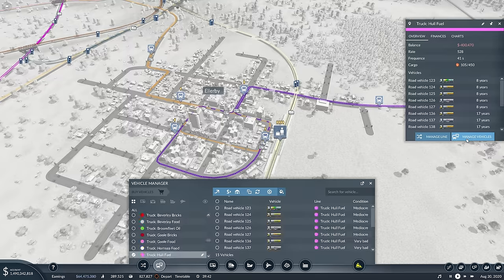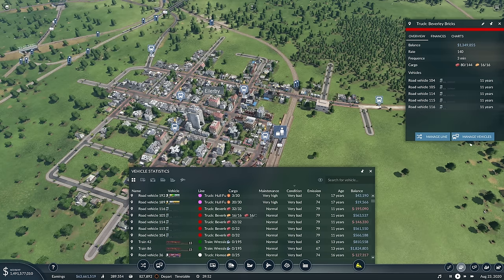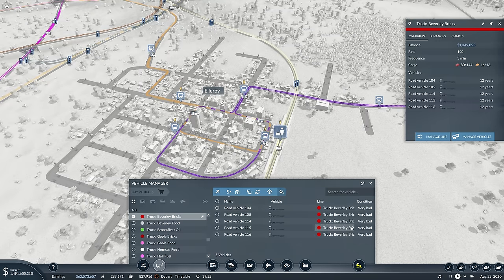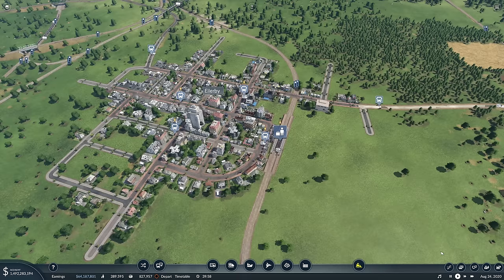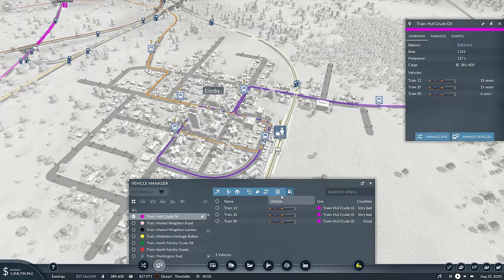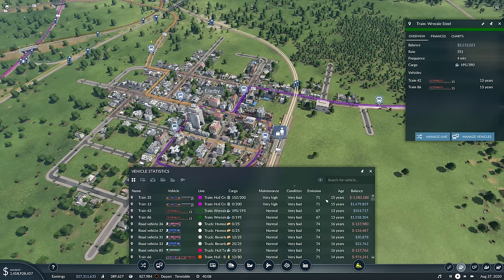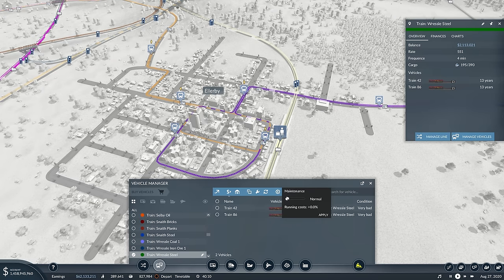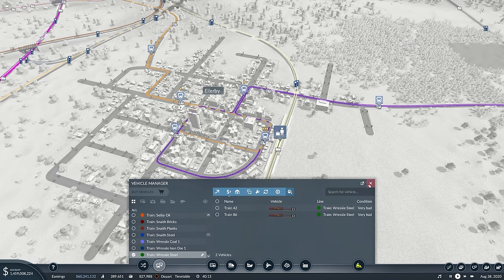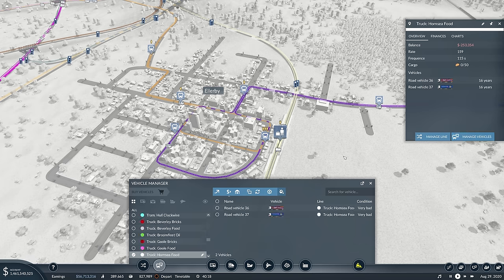What have we got, Hull? Yeah, we'll apply that for the trucks. Truck Beverley, yep, that can be fine. What else have we got? The trains. Oh yeah, we need to do the trains. Well, not upgrade them, but we need to set them so that the running cost is higher. We don't really want the running cost to be higher, but we don't want to replace them either. 66s are a modern locomotive. Right, Hornsey, yeah.